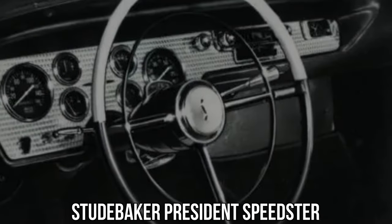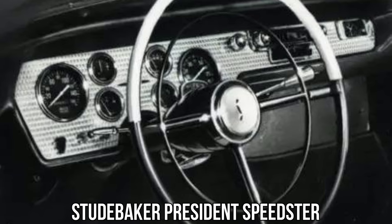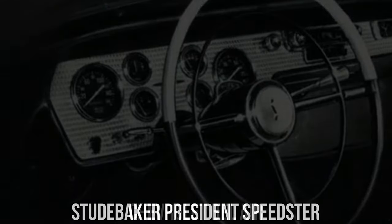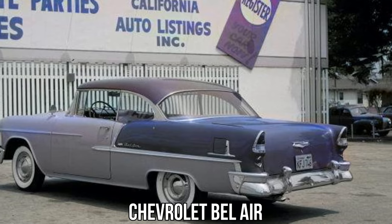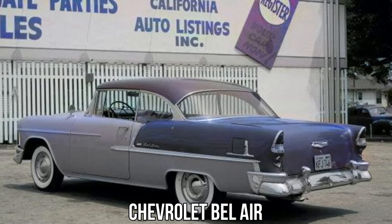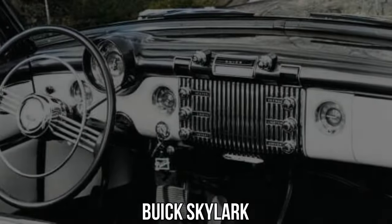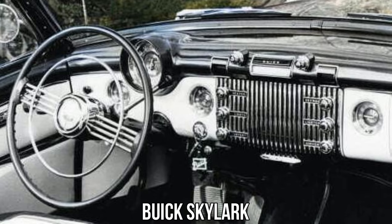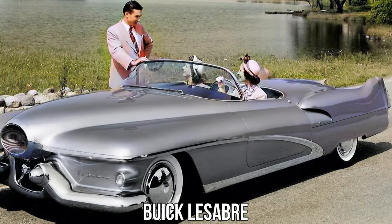Under the hood and inside the cabin, 1950s cars were equipped with features that were innovative for their time. Power steering and power brakes became more common, making cars easier and safer to drive. Automatic transmissions, such as Chevrolet's Power Glide, became more refined and widespread, representing the pinnacle of convenience and modernity. The introduction of features like air conditioning and AM radio transformed the driving experience, turning cars into comfortable, entertainment-filled environments. Seatbelts, though not as universally adopted as they are today, started to make their appearance for safety.